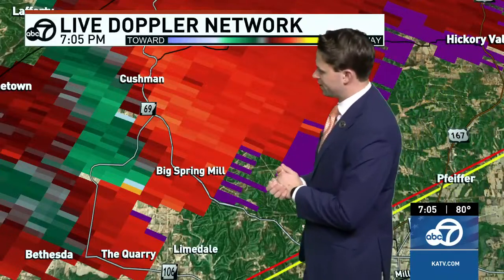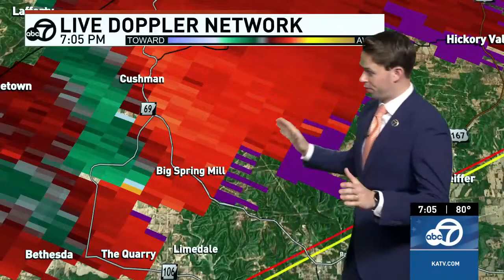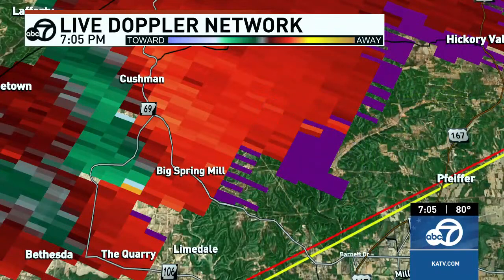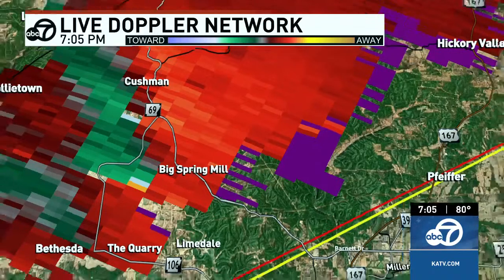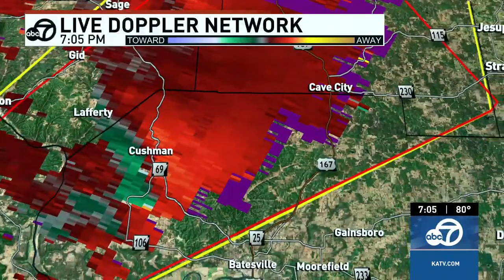Of course, this is the last thing you want to see, but hopefully, this is not going to be one that gets down and stays down for a long period of time. Just got another report, Austin. Looks like there's some rotation they're starting to watch down in Garland County, but with the threat to Cushman and Cave City, we'll stay with this for the next few moments until this threat ends.